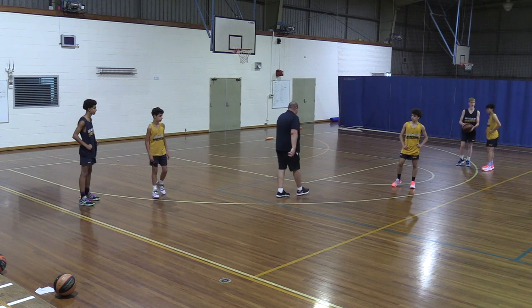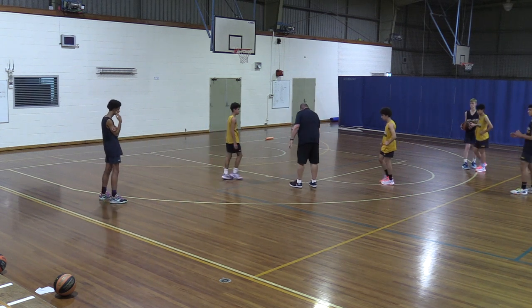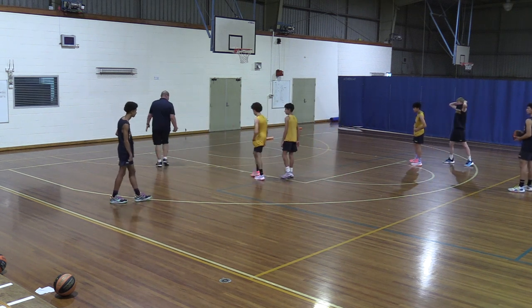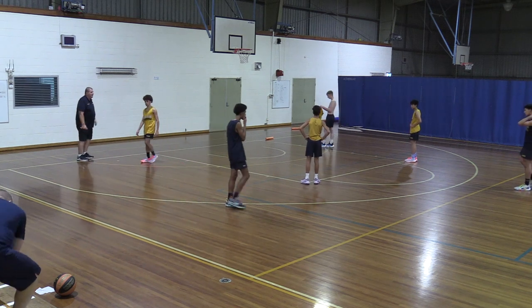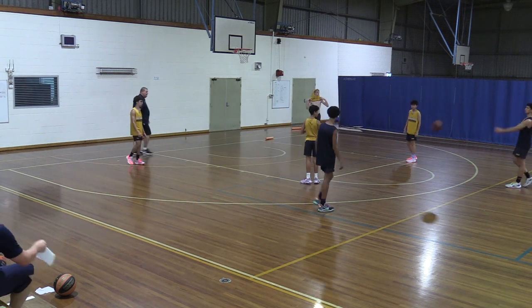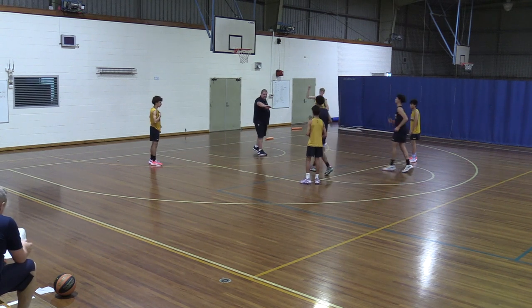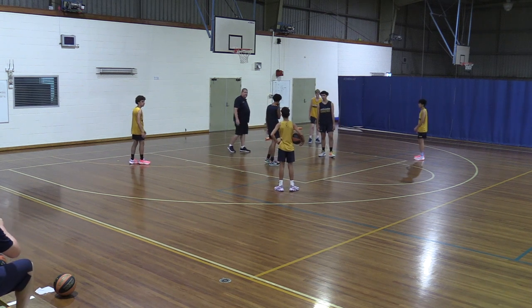Now, next drill, I need four golds, one just above the elbow, one just off the block, same on the other side, with a ball. Two defenders, quick. So just take a small step that way, take a small step that way, same, good boy, all right.